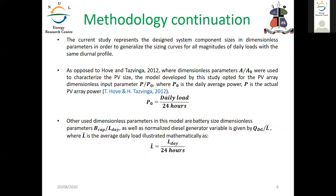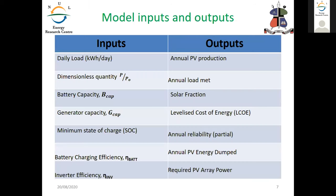As opposed to a study conducted by Hove and Tazville 2012, this study opted to use the PV array dimensionless parameter as well as incorporating the battery size dimensionless parameter, BCAP over LD, as well as the normalized diesel generator variable, which is given by QDG per L bar. The current slide simply shows the inputs to the model as well as the outputs.